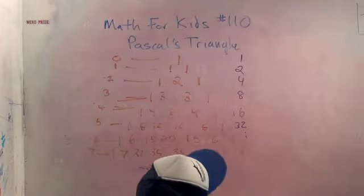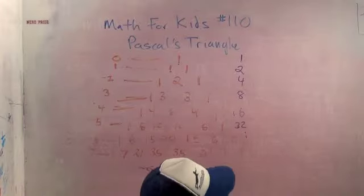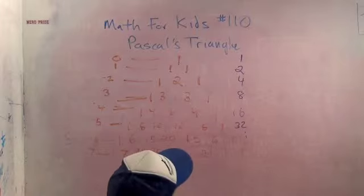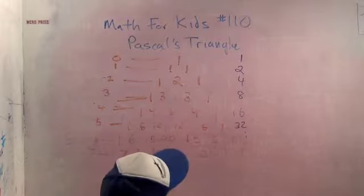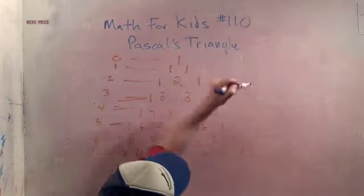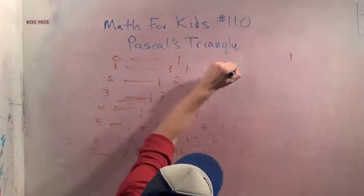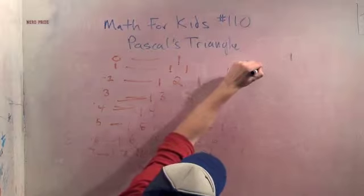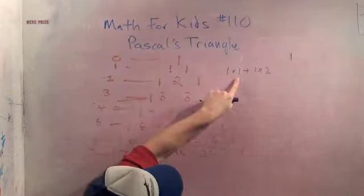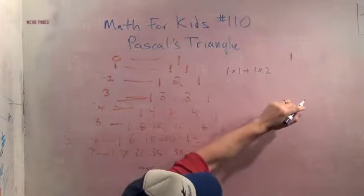Okay, so we looked at powers of 11. Now let's look at something crazy. How about I do powers of 2 and I add up the powers of 2. So 1 gives me 1. I have to show you what I mean. I'm going to just add powers of 2 this way. 1 times 1, that's 2 to the 0, plus 1 times 2. This gives me 1 plus 2, which is 3.